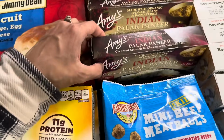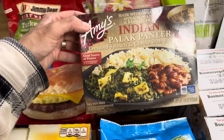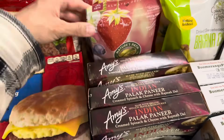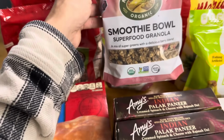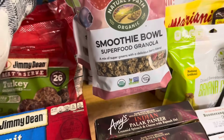I really like these Indian palak paneer creamed spinach things, and they had these at Grocery Outlet. So I picked up 3 of those for me. And then 4 of these smoothie bowl superfood granolas. I love making granola for my family, and they actually prefer my granola. But we grabbed these 4 for snacks.